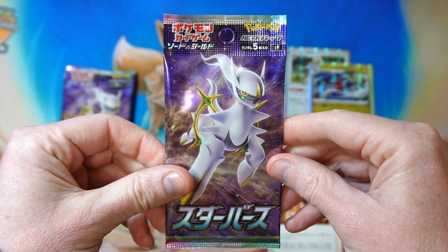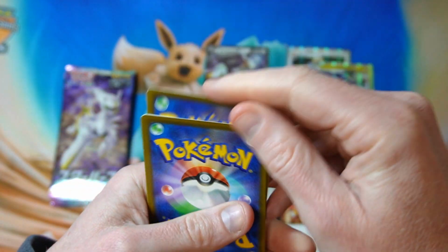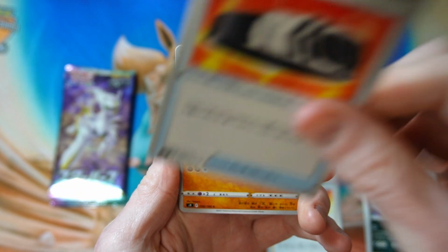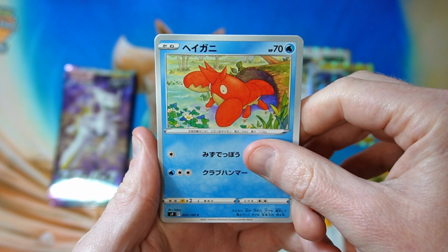So far we're kind of on par with what you would expect from this many packs, so that is good. Ooh, all right, we got the belt. That is very good also. We will take that. It's the most expensive trainer card in the set. It's very good to get.